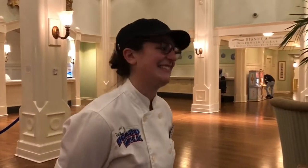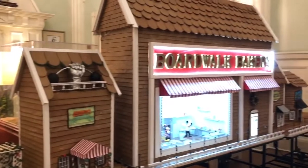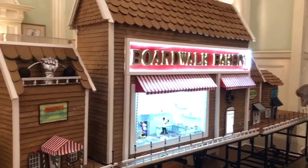We are interrupting Kate because she is just now putting together the Boardwalk's gingerbread house. It's not really a house, it's the boardwalk itself. It's like a microcosm of what we see outside, the same businesses. But what is so special about the gingerbread recipe that is here at the Boardwalk?